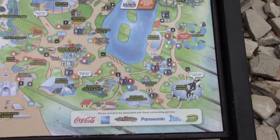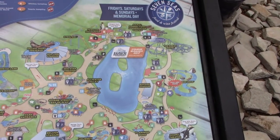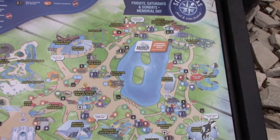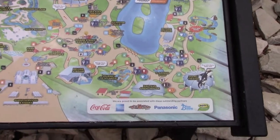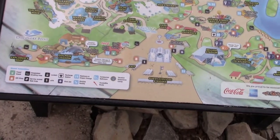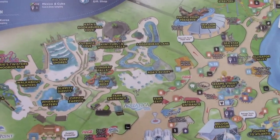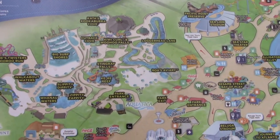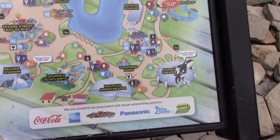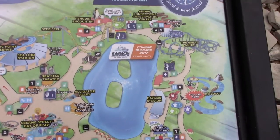Alright, now it's about a good enough time to show you the map of this property. Now the cool thing about this location is everything is right by each other. Same entrance for Aquatica and Discovery Point. Aquatica being on the left side of the map. But they are not open today, so I will not be going to Aquatica. What we are doing today is the Seaworld side. Everything here.